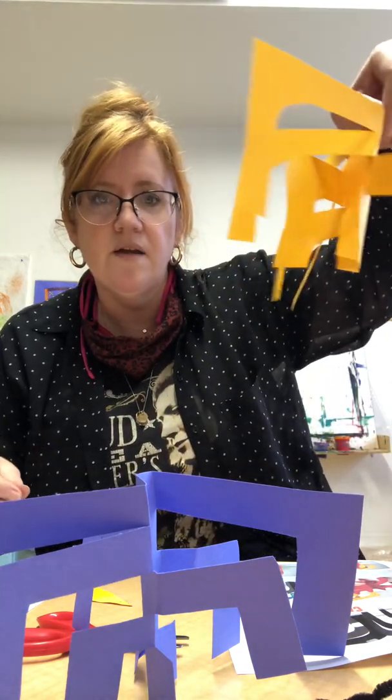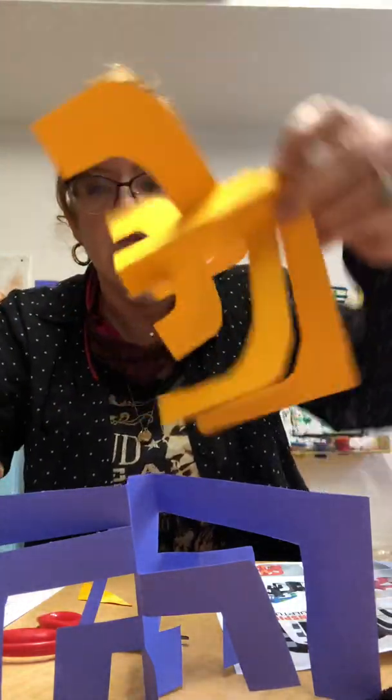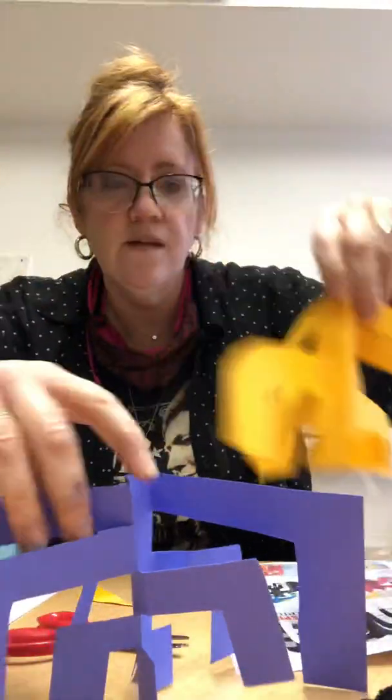And so now I have another one. Now I could stack these on each other. I could try to weave them in together somehow. Or I could just leave them standing next to each other. Don't they look nice together?